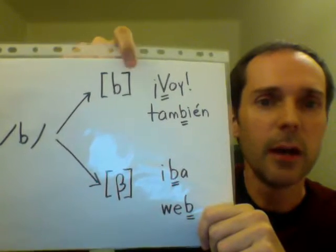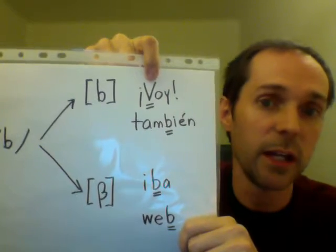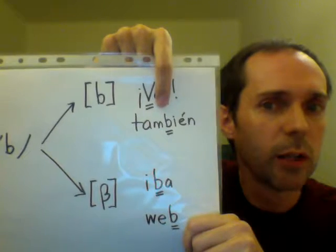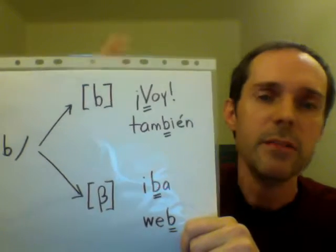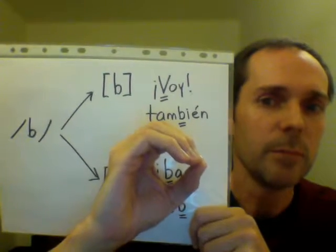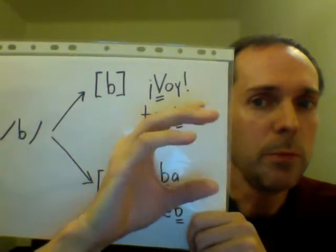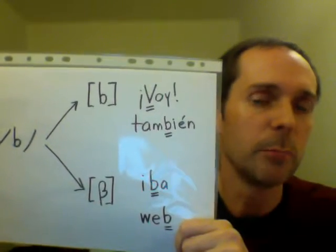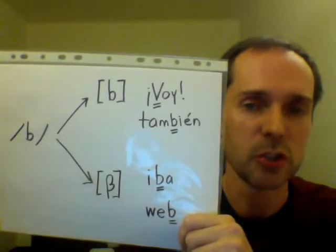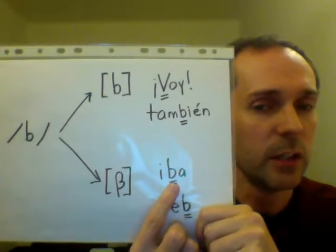Now, the first B sound is the same one that we have in English. It's basically the same, and we use it in Spanish words like "boy," just a command, "boy," or after a nasal in a word like "también." In this case, there is a total blockage of air. Both of the lips come together, the air pressure builds up behind the lips, and you open the lips and there's kind of an explosion. It's called a plosive sound. Complete blockage, complete obstruction.